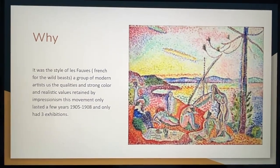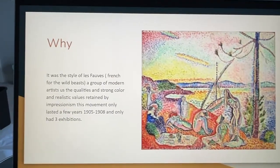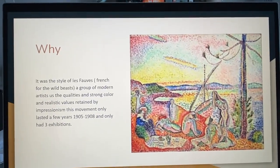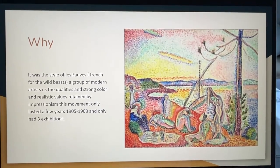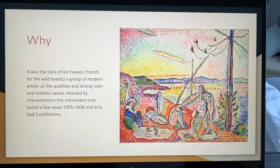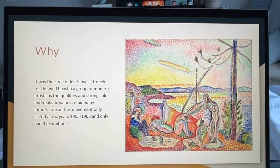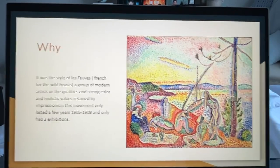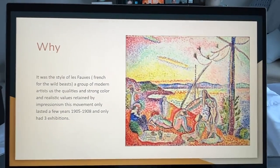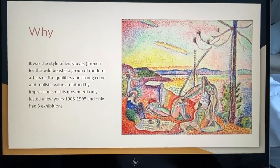So this Fauvism movement didn't last very long. As you can kind of tell, it's kind of hard to look at, but it's really cool at the same time. But anyway, I thought this was a really cool way of painting. And yes, that is Fauvism in a nutshell for you.